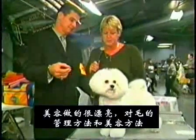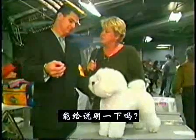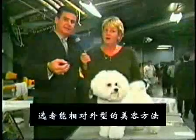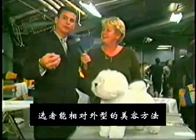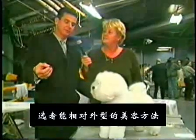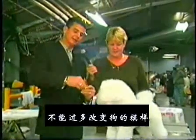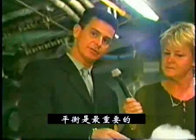Can you give us some pointers on how to maintain this coat and maybe a little bit of information on why he's trimmed the way he is? Basically, I do the trim to give the dog what is my understanding of the right outline for the breed, not making him look too long or too short, too leggy or too low in leg. Basically, what I believe is a correct proportion for this breed.